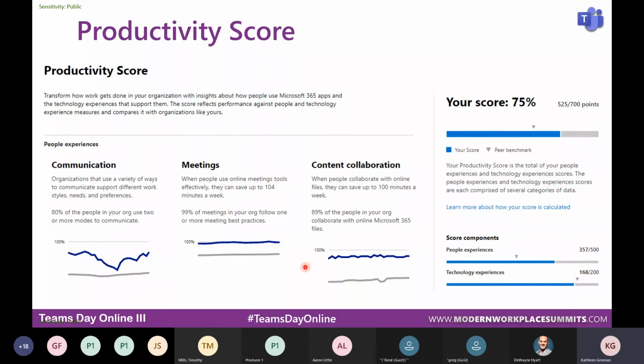So then we can see, okay, since we've deployed Teams, people are having more chats, they're having less emails, they're collaborating more, they're being more productive. It's a really great way just to measure the experience your organization is having with the tools that you've made quite a big investment in. So I would recommend checking this report out as well in your admin center.